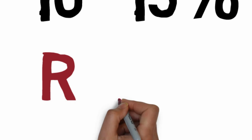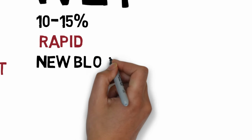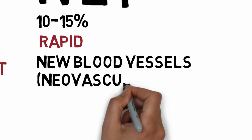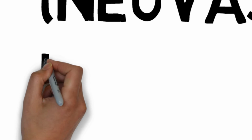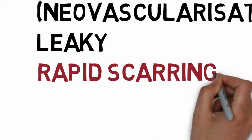Wet ARMD, on the other hand, is characterized by a rapid loss of vision. Here we can get a tangle of new blood vessels beneath the retina. These blood vessels are extremely fragile and leak fluid and blood, which in turn causes scarring and permanent vision loss. All this can happen in a short space of time.